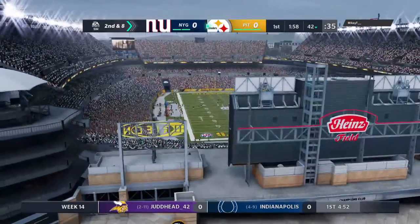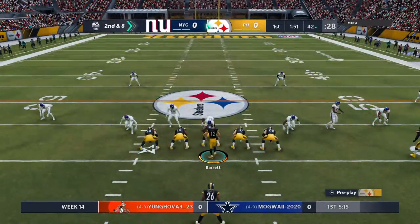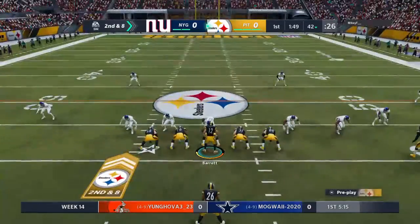And that's what they're all about. Continuity, rhythm, number of carries. Just keep giving it to them. The last run good for 2. Here's 2nd and 8.